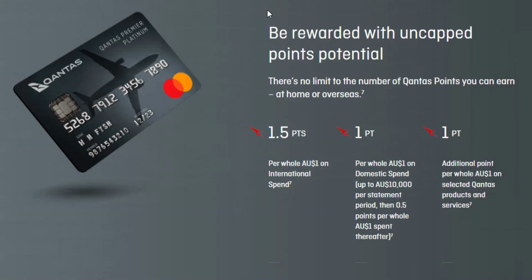Let's say you have just a hobby-sized dropship business that purchases, say, $2,500 per week, or for round numbers, $10,000 per month. An average frequent flyer card, like this Qantas one, gives 1 frequent flyer point per dollar that you spend. So that means you get 10,000 frequent flyer points per month, which of course is 120,000 points per year. So what can you do with those points?